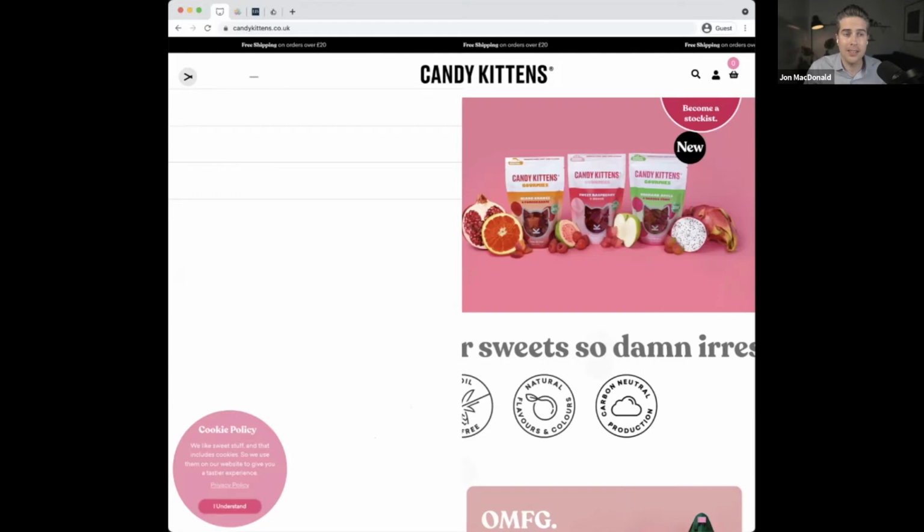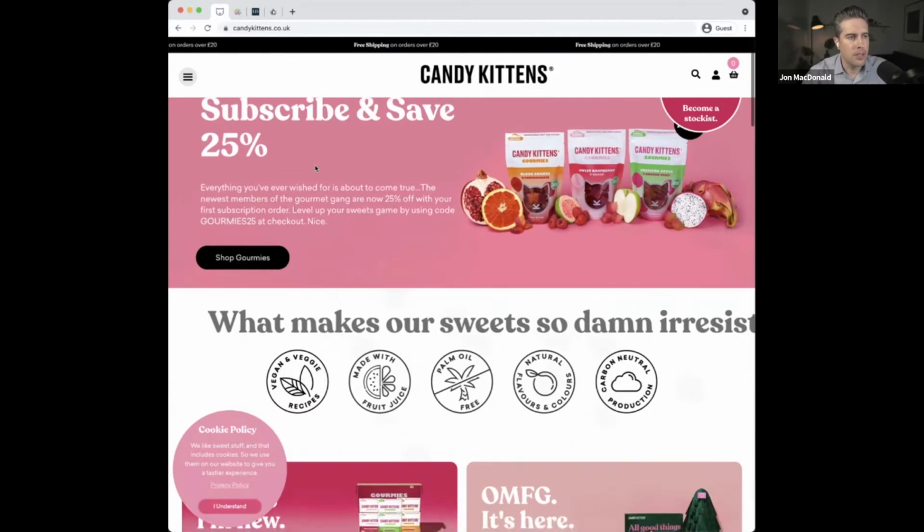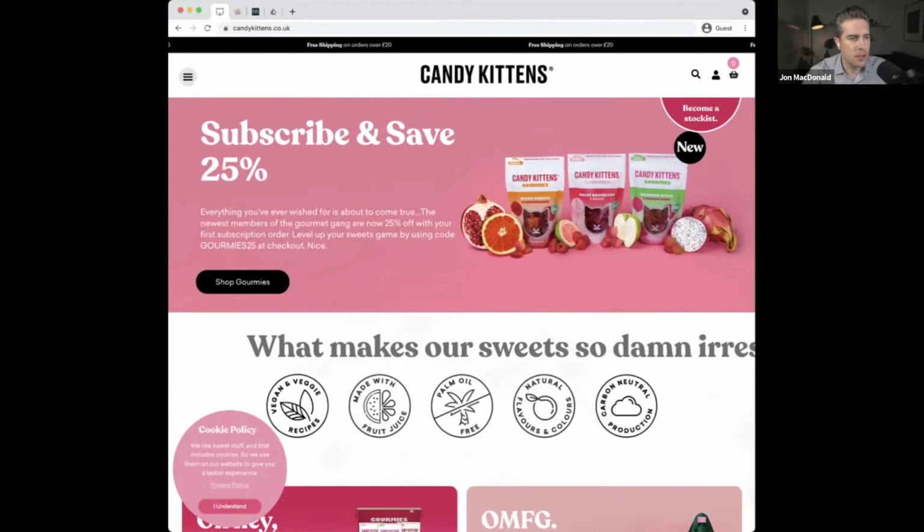That's great content to have throughout the site. It is really not that helpful to have it in the main navigation. If you really want to have that content, you put it in the footer. That's always a good option as well. So scrolling down a little bit here, first thing we see is everything you've ever wished for is about to come true. The newest members of the Gourmet Gang, level up your sweets game. Okay, but I still am a little confused about exactly what I'm getting here.